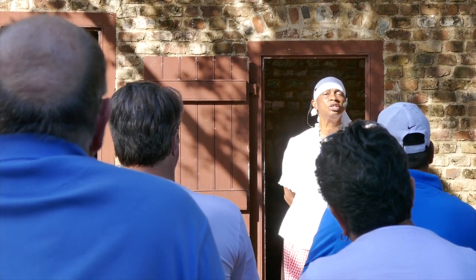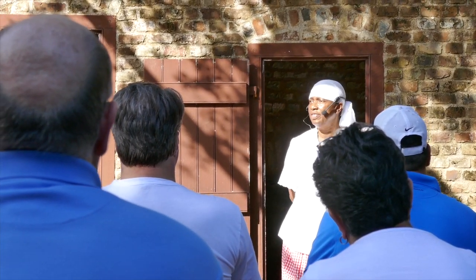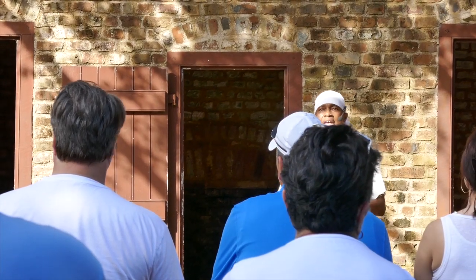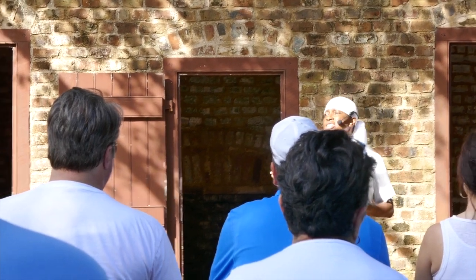So when we began to learn how to read and write, the Bible becomes the center part of a Gullah Geechee household. So in closing today, I'd like to share with you the Our Father prayer as written in Gullah.